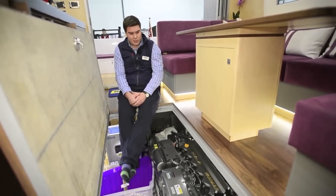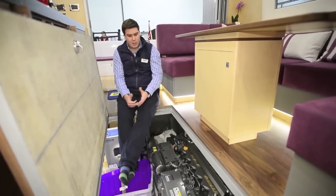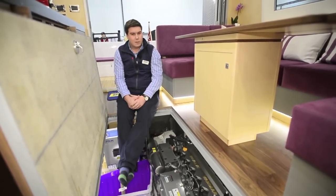You can have a single engine and then pootle along a bit more slowly, but if you want to be able to get up into the mid-20s, pick the twin.